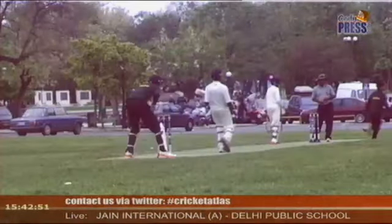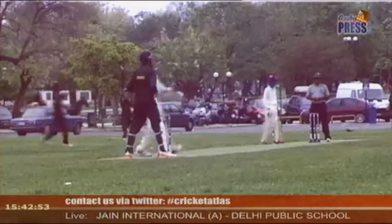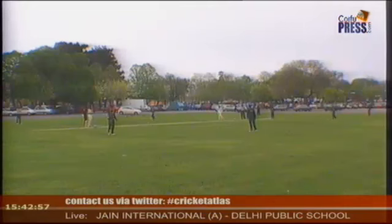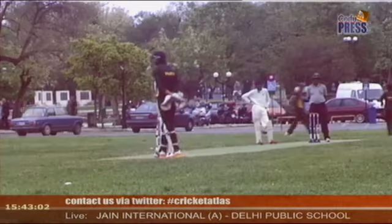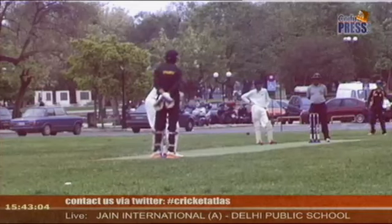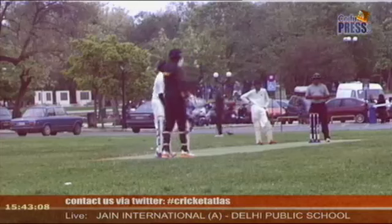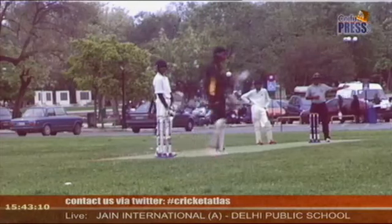Driven crisply, but straight to the fielder at cover again. Need to start to find these gaps. Try and rotate the strike and keep it at 5, 6, 7 an over. Build a platform for an assault at the end of the innings.